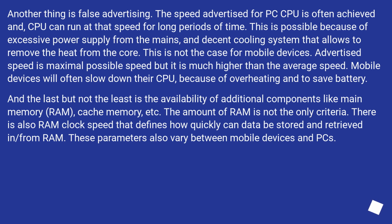Another thing is false advertising. The speed advertised for PC CPUs is often achieved, and the CPU can run at that speed for long periods of time. This is possible because of excessive power supply from the mains, and a decent cooling system that allows removing the heat from the core. This is not the case for mobile devices. Advertised speed is the maximal possible speed, but it is much higher than the average speed. Mobile devices will often slow down their CPU because of overheating and to save battery.